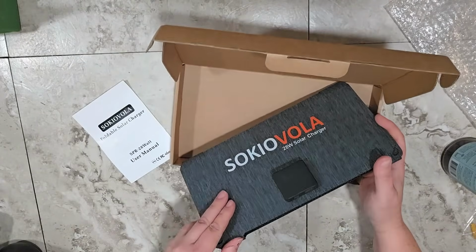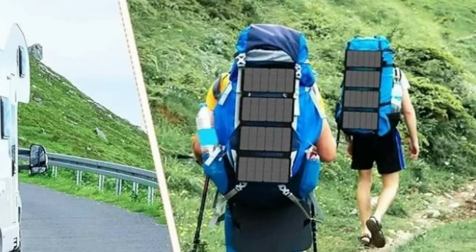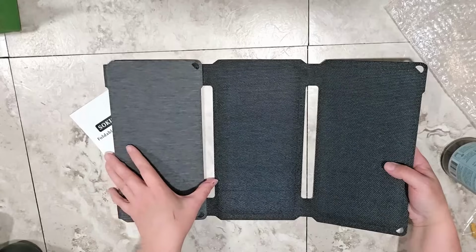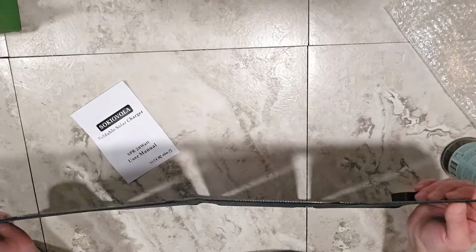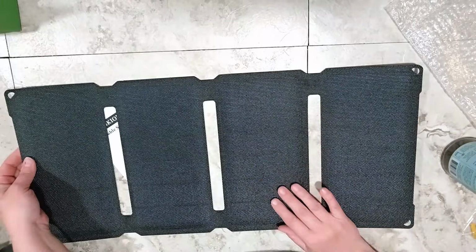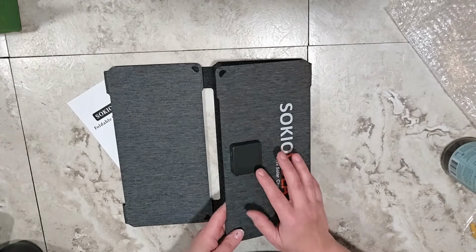So this has on it these points where you can hook it, clip it onto a backpack or something like that, because that's what I like to have these chargers for. You can see this opens up, and this is actually kind of incredible. I don't know if this is some technology I've never seen before, but you can see how absolutely thin this is. I looked at this and I thought they forgot to put the solar panels in, but I took it outside and I put it in the sun and I plugged my phone into it and it was charging.